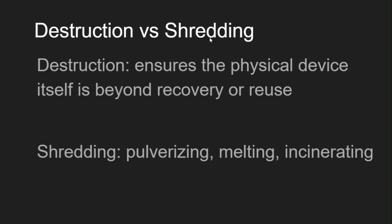At the end of the day, destruction and shredding are bad for the equipment, so to speak, because you are destroying it. But destruction ensures that the physical device itself is beyond recovery or reuse. That's like taking a hard drive and smashing it with a hammer a million times till it's nice and flat, like a pancake. That would be destruction. What is shredding? Shredding is pulverizing, melting, and incinerating.